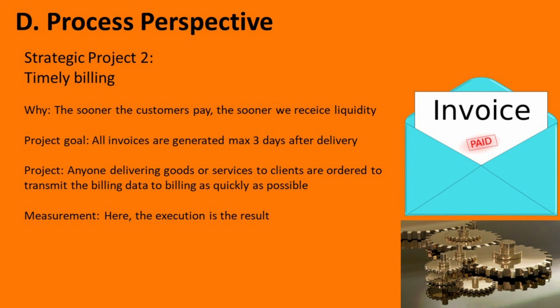The project is that anyone delivering goods or services to clients is ordered to transmit the billing data to the billing department as quickly as possible. And here the execution is the result, so you monitor execution. Who actually does it and who doesn't, and who needs a little more encouragement.